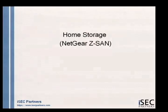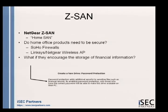Okay, I know I'm going through this quickly, and I apologize, but one last section, and then I'll open it up for questions. So with the popularity of storage and people running out of space on their laptops and desktops, Netgear produced something called a home SAN called the Z-SAN. Now, to be honest, I wasn't very interested in this because I don't think home storage devices need to be the same level of security as enterprise solutions like a NetApp filer or BlueArc.